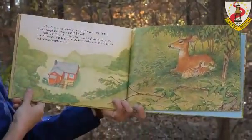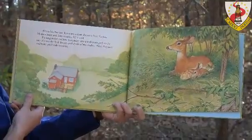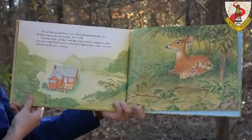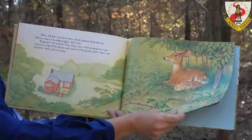When Mother and Fawn are a short distance from the fox, Mother stops and listens again. All is well. Panting in the midday heat, they take a well-worn path to the top of a wooded hill. In the cool shade of the bushes there, they rest and hide until early evening.